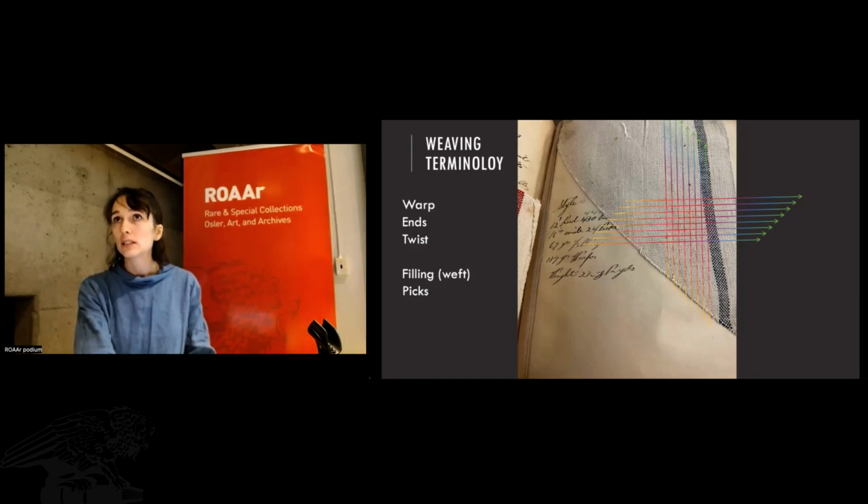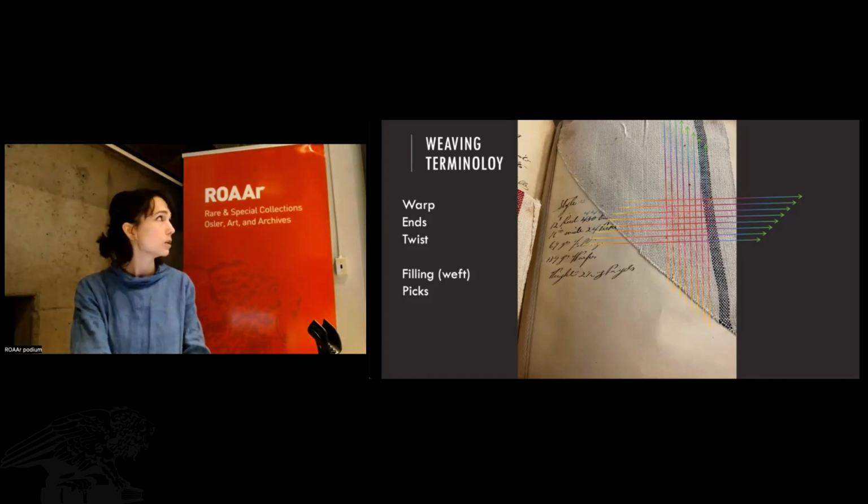And there's, in contemporary counts, April's going to talk about that a little bit more later, but this is the terminology used at the time for professional weavers. And you have to do a little bit of thinking and math and conversion to get that into the terms that contemporary hand weavers are more used to.